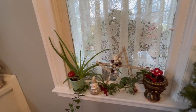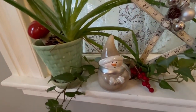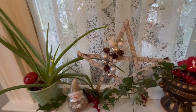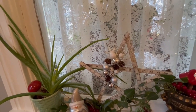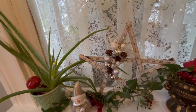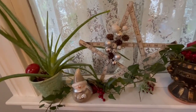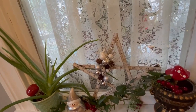I kept a few of my plants out. I put a lot of them upstairs. This little guy I got at Goodwill. Now this is just an old tape measure that I made into a star, and I just put some little ornaments and things on. I've got another one somewhere.